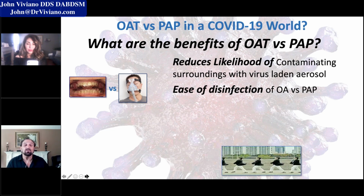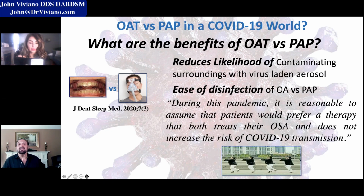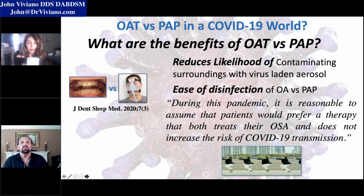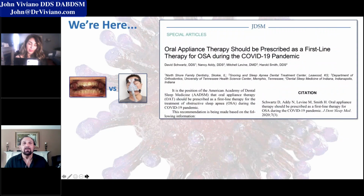So there's those two main differences. Published just in the last 10 days during this pandemic, it is reasonable to assume that patients would prefer a therapy that both treats their OSA and does not increase the risk of COVID-19 transmission. This is published by the American Academy of Dental Sleep Medicine and the Journal of Dental Sleep Medicine just about 10 days ago. Here it is.